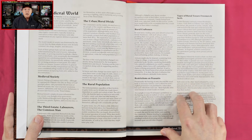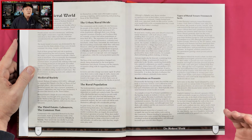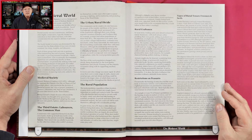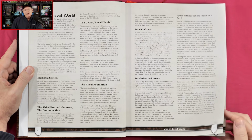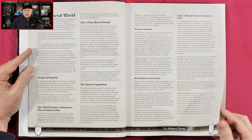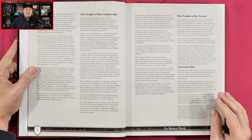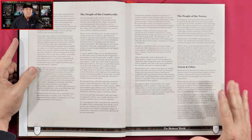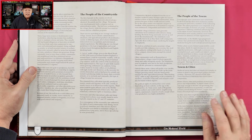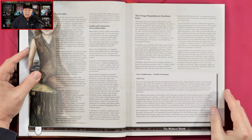Now, of course, this role-playing game does have a reputation of being possibly the crunchiest, the most rules-dense fantasy role-playing game out there on the market. And I will discuss that a little bit in this review. Now, I will say that this is probably the most detailed fantasy role-playing game core book that I've ever seen. Or maybe it's one of the most detailed. But this book is just packed with content.